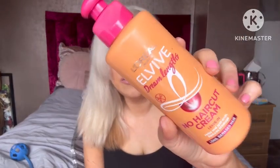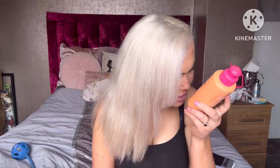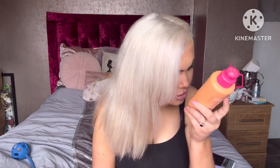So I'll just brush it through, and then what I do with my hair after is I use this L'Oreal Elvive Dream Length No Haircut Cream. This does have heat protectant in it as well. It's a conditioner that makes your hair feel smooth and stops your hair from breaking. So it's good if you have bleached hair or any kind of damaged hair and you want to protect your hair. It is a leave-in conditioner for long damaged hair.